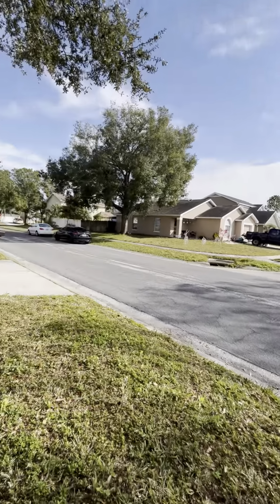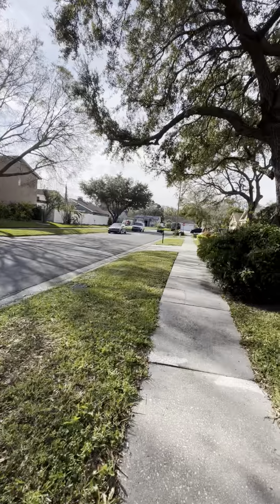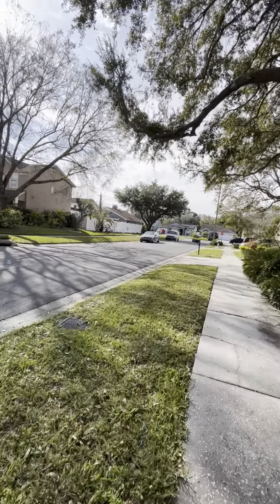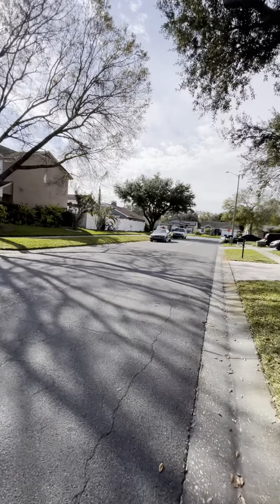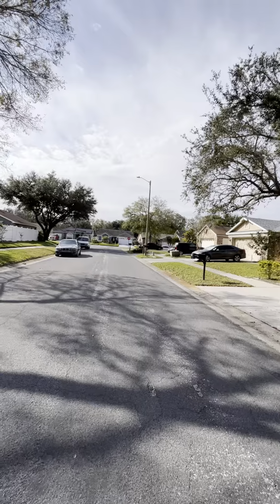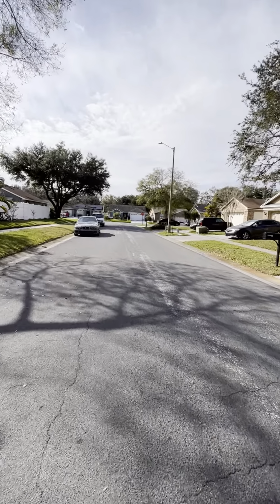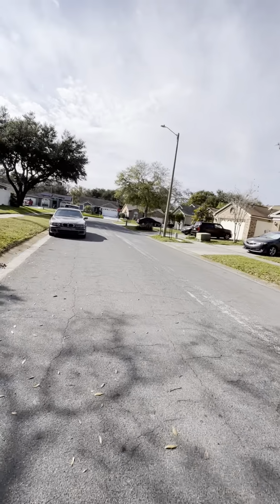This is a very small community. It's only one way in, one way out, kind of like the other ones that I did videos on over here off of Ehrlich in Hutchinson. So I'm just going to walk around so you guys can see the community. Very quiet over here. The school is actually right down the street, Canella Elementary. So it is close by to the area, which is nice.